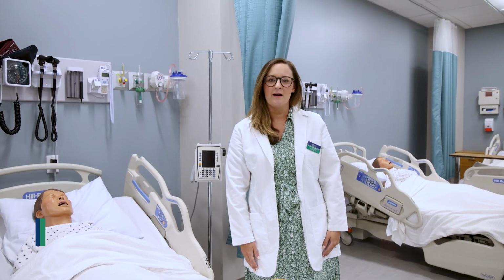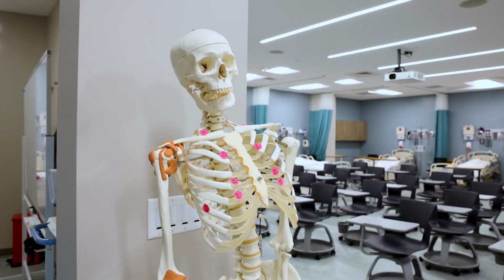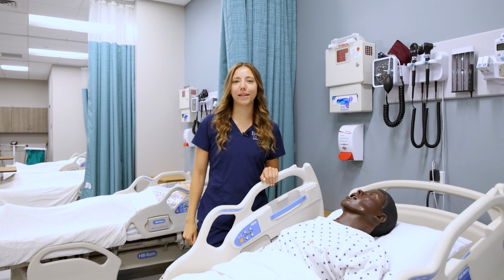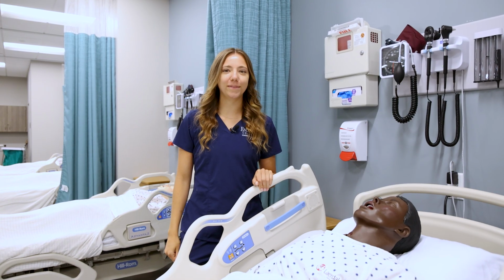Hi, I'm Dr. Lamar. I teach in the Fundamentals in Health Assessment lectures and labs. We love helping our students build a foundation here. It's really a safe place to learn and grow. I remember being really nervous when I first walked in, but this lab quickly became my comfort zone. Practicing in a realistic space like this made me feel excited and ready to go to clinical.